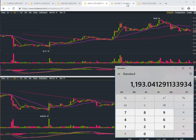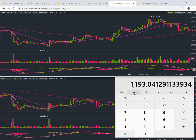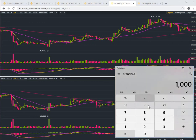All right, now we're going to take a look at TRX during the same period. Here's my $1,000 investment divided by 0.02137, equals, and we're going to cash out at 0.02510. Subtracting your $1,000 investment, you would have gains of $174.54 with TRX.